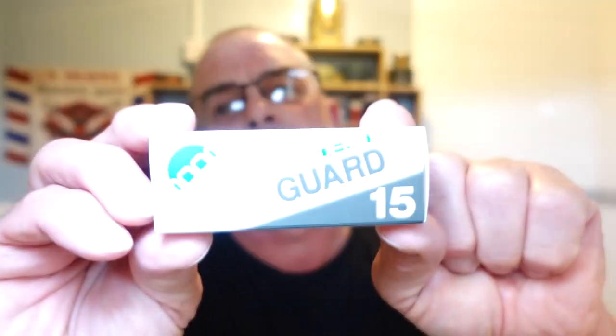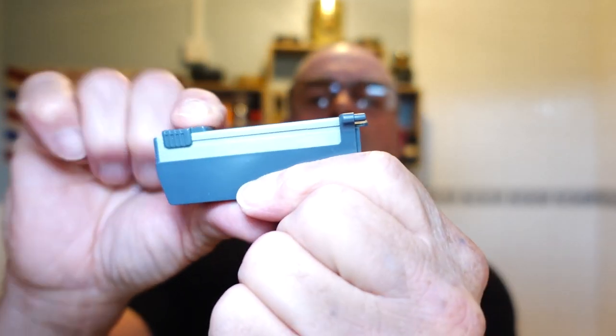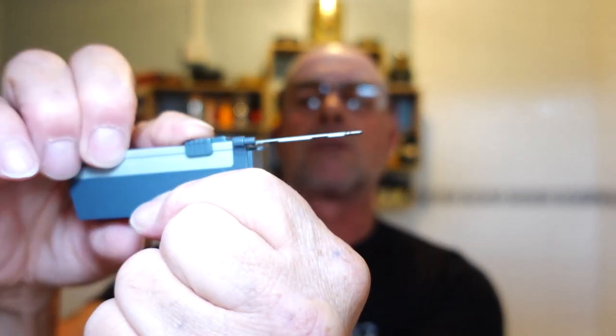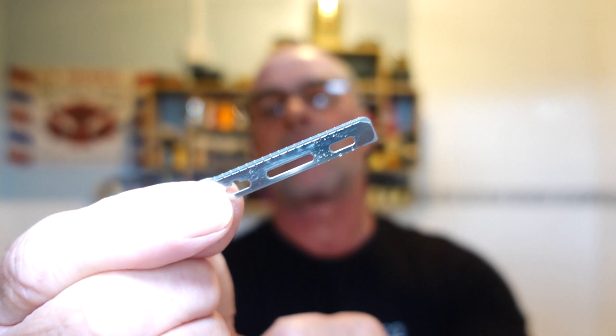Blade. I'm going for a blade that I trust. Feather Pro Guard. And it'll be brand new. So we'll engage the blade and then we'll push it out. Bit too far out. And if you can see, I can get it to focus. You see the little guards on the edge, the little ridges. That's why it's Pro Guard.